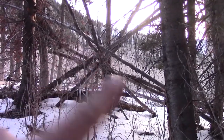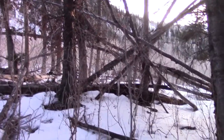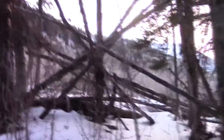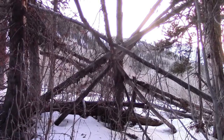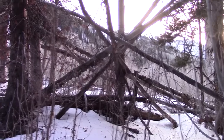So you kind of have this section, and further back you have some other stuff over here. But it doesn't quite look natural to me. You decide.